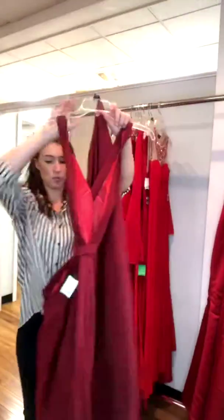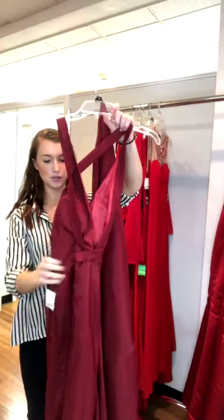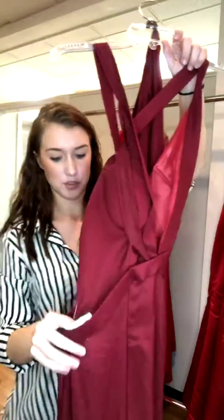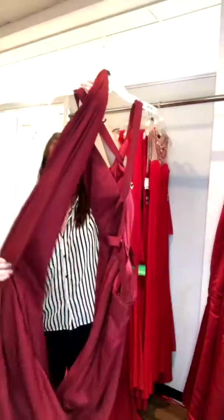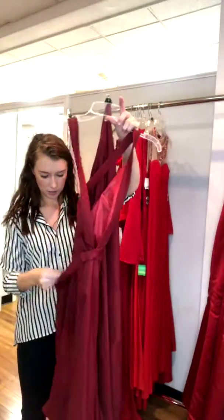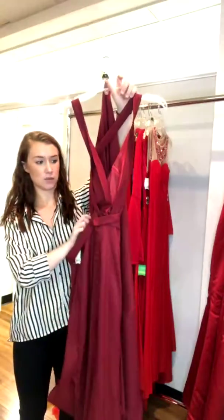This next one is a little more of a burgundy shade, but it still falls in that red hot. It's a little hard to show you guys on the hanger what this does, but it's a V neckline in the front, and it has a lot of straps crossing different ways in different directions. It does have a train on it, so just know that, but it's absolutely stunning, and the back is going to be all crisscrossed too. So this is one that you're definitely going to have to come see. I do believe it is on our website, so it's a size 4 and it's $75. So go check our website for this one, especially to see what it looks like on.